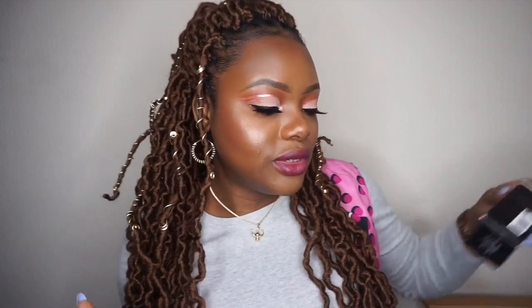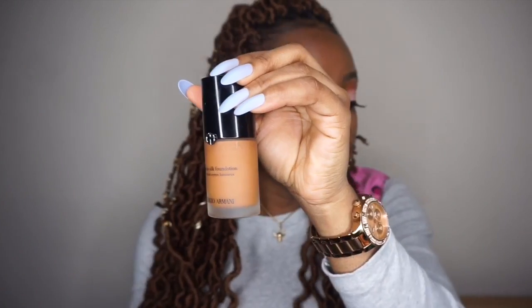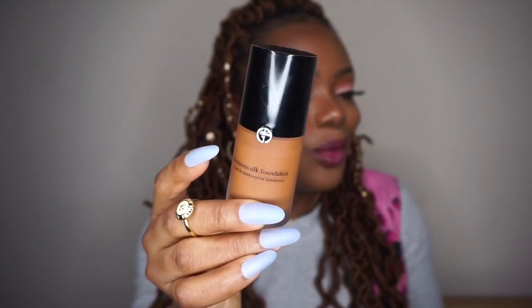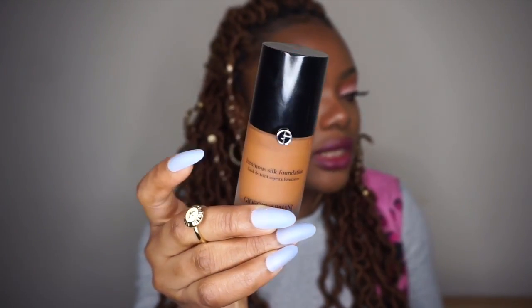Right. The next foundation I'm going to talk about is also high-end, and this is the Giorgio Armani Luminous Silk Foundation. I'm going to link a video of me using this foundation up here. The way this foundation looks flawless on the skin, it looks really good on the skin. It's a skin-like foundation because it doesn't have full coverage. The medium coverage is really medium coverage. You need to apply more to get the coverage out, but it's beautiful on the skin.